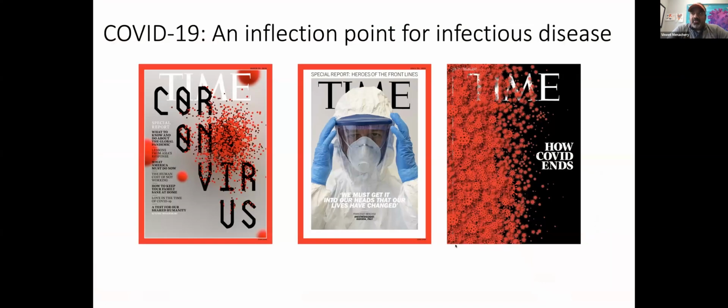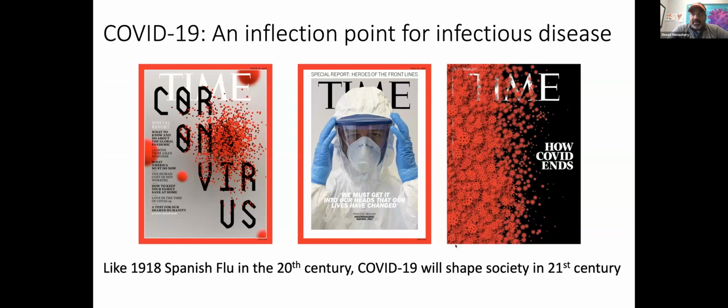So obviously, COVID-19 was an inflection point for society as a whole. Really, it was the equivalent of the 1918 flu to the 20th century. This is the 21st century. This is going to shape the next decade, or the next century, in terms of infection, our immunity, and all of the other aspects.